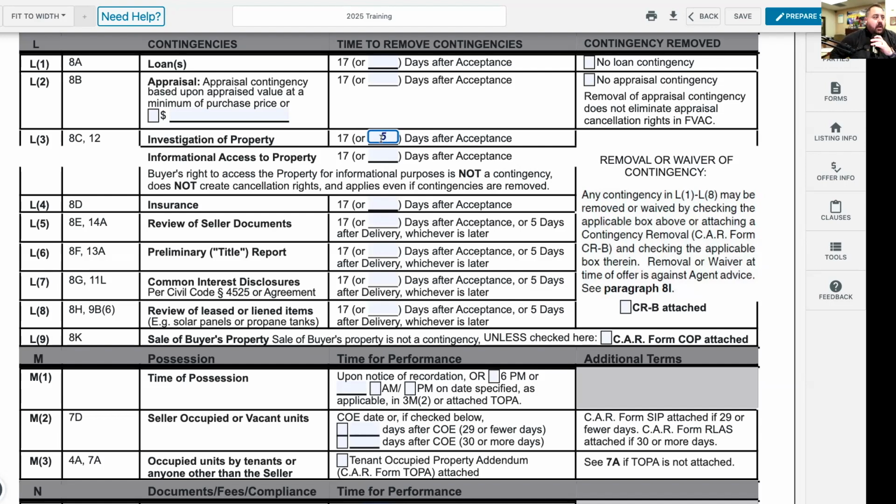Okay. All right. Investigation of property, that's that. Next, informational access to the property. So in the contract, even if I've removed all my contingencies, I still have informational access to the property. It says right in here, buyer's right to access property for informational purposes is not a contingency. So if I remove all my contingencies, I'm not removing this. It does not create cancellation rights and applies even if contingencies are removed.